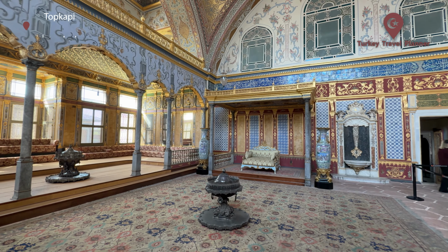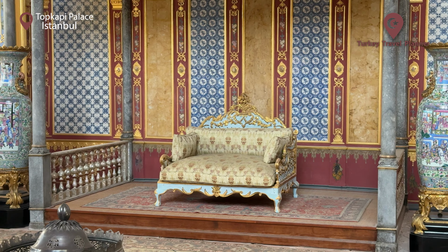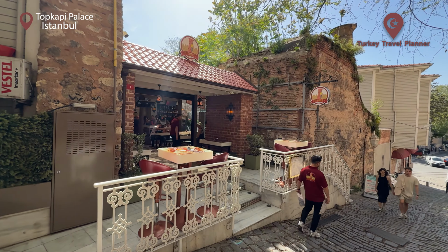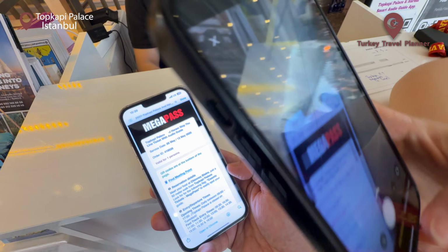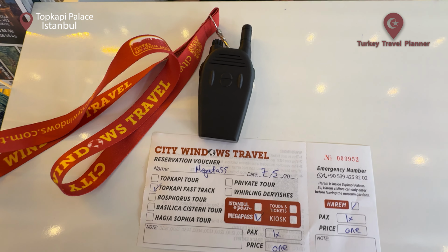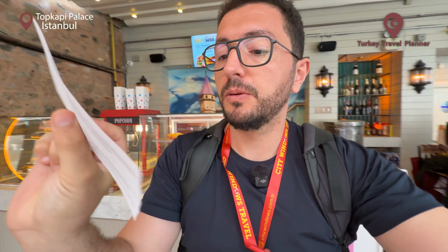Next up, Topkapı Palace, the heart of the Ottoman Empire for almost 400 years. To go inside, meet your host at Chimney Bistro, just a 50-meter walk from Topkapı Palace. I got this one that shows I'm with that group, and I have my ticket with me. So this is the ticket that is going to take us through the gate.